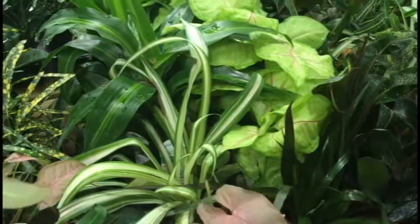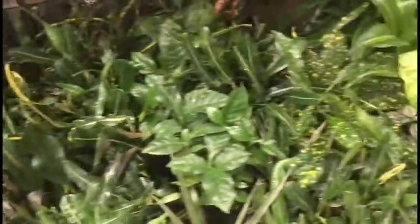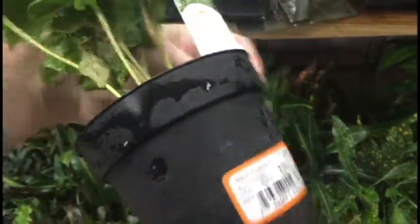Now, a lot of people are really a fan of these guys. I'm not really such a fan of them. Is this a croton? Tropical foliage? I know it does say croton, it just doesn't have any color on it. Let's see, anything interesting? What are you? I do not recognize you. Assorted foliage. Well, if anybody knows what that is, you can let me know, because it does not tell me.